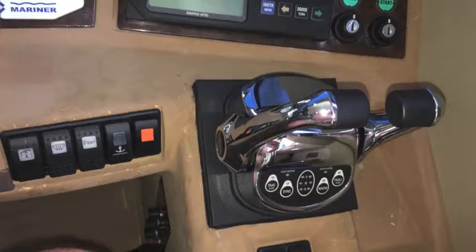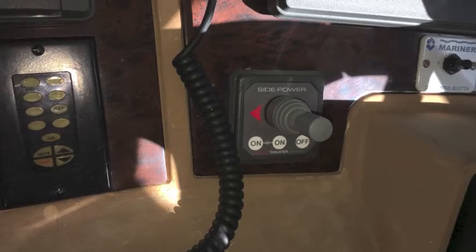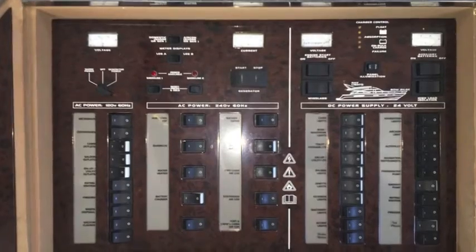Comfortable seating for two, adjustable chairs. You've got your Flir scans and your electronics and your autopilot and VHF. Everything is really right there. You've got dual power spots controlled. There's your flow stand controls. And your rudder center control.